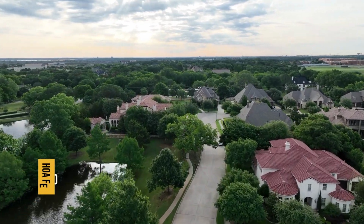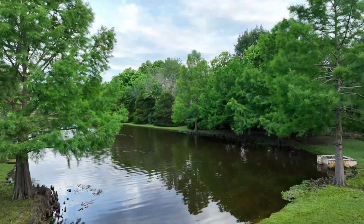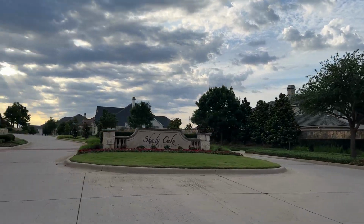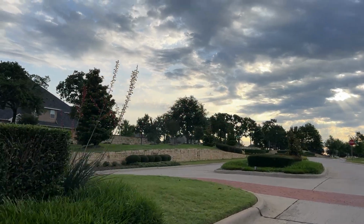What you get for that is walking, jogging paths, and a pond. And yeah, landscaping. Maybe. Landscaping. Beautiful. Not your front lawn or anything, but the landscaping for the neighborhood. It is very pretty. Next up is Winding Creek.